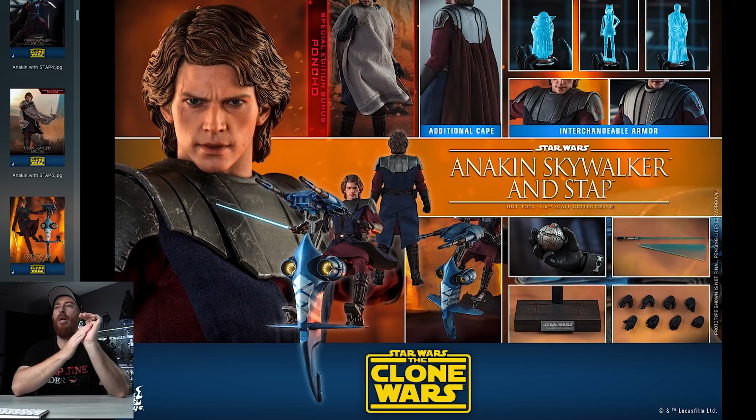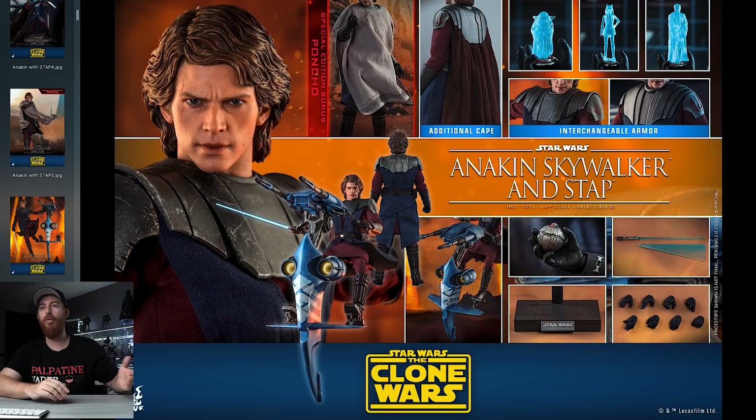So here's what we're going to get with Anakin with the Stap. We're going to get the special edition, which just simply means it's a Sideshow exclusive. Overseas, it'll just be a special edition. That's all it's going to be. So you'll be able to have that one. But it looks pretty awesome.